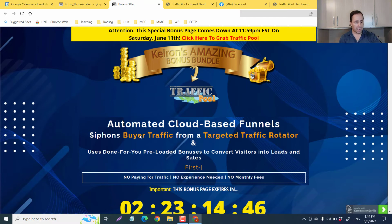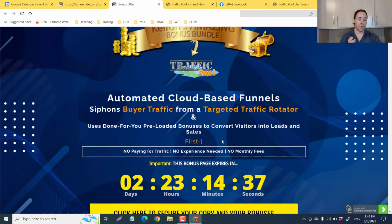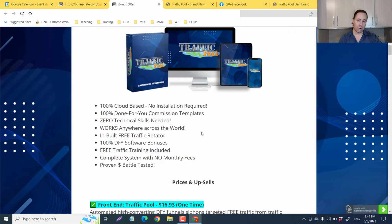Traffic Pool is an automated cloud-based funnel that siphons buyer traffic from a targeted traffic rotator. It's done for you bonus pages that convert visitors into leads and sales. So there's no more paying for traffic. They've got all the traffic figured out for you. Before we get into the demo video and the members area, let's look at some of the key features of Traffic Pool.